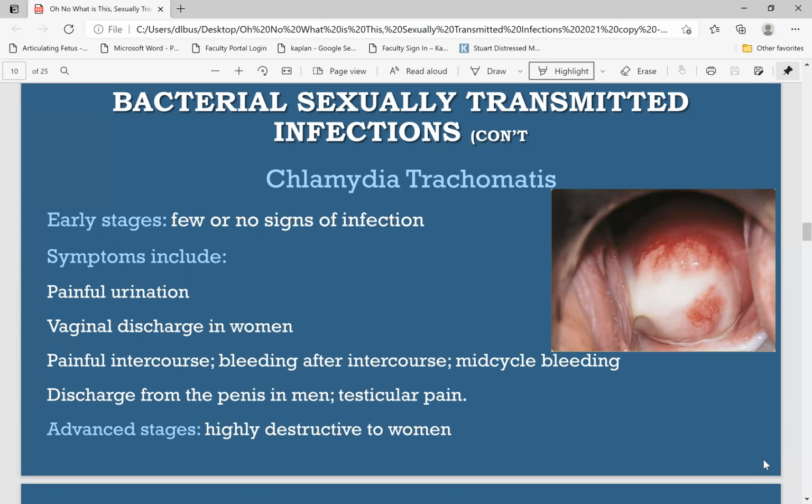The baby could get a respiratory infection such as pneumonia as a result of the chlamydia infection. It's very difficult to diagnose initially because many times the person may not have symptoms or the symptoms are very vague or non-specific, so they might be easy to ignore. Symptoms can include difficulty urinating, vaginal discharge in women, painful intercourse, bleeding after intercourse, or mid-cycle bleeding. And that means bleeding in between the menstrual cycle. Men can have discharge from the penis or testicular pain.